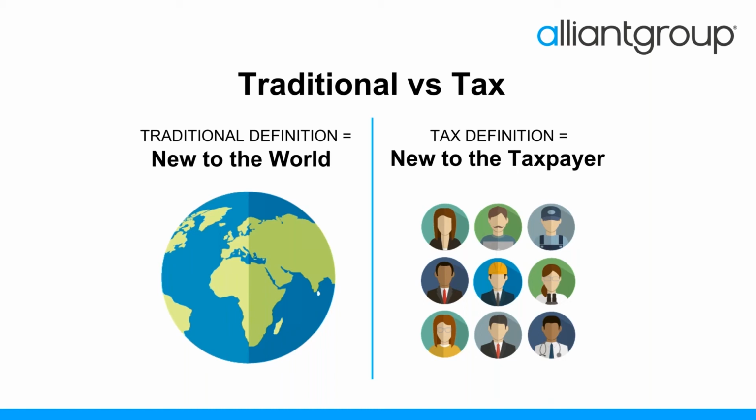It also is techniques, inventions, software, formulation, all these different things when we think about the credit. Also, there has to be some uncertainty related to the project. Now, when we think about uncertainty, it's not uncertainty related to your capability, meaning a customer coming to you with a drawing or a part. Can you guys make this?